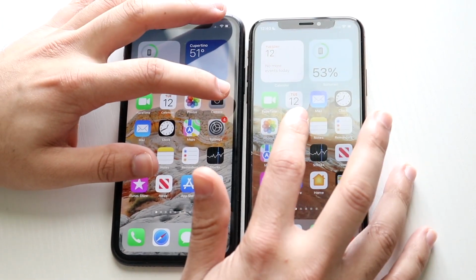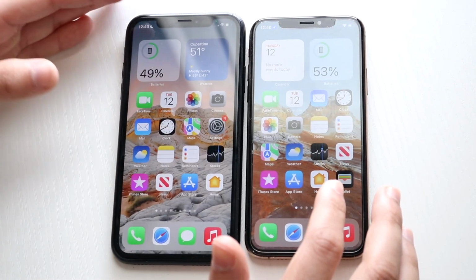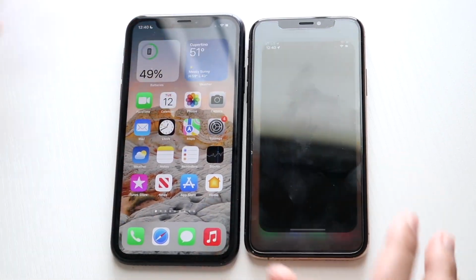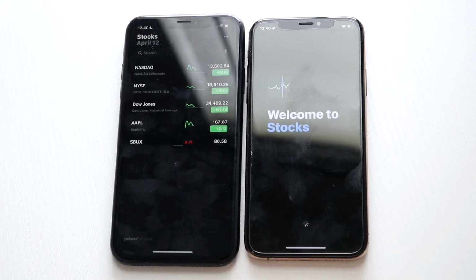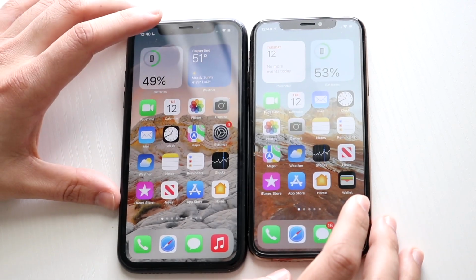Hopping out of there, let's do camera, 3, 2, 1. About the same thing too, not that big of a difference. Stocks, 3, 2, 1. A glitch on the iPhone XR, as you guys could tell, but it did load up faster. I guess we loaded up in a different panel here, which is totally understandable.